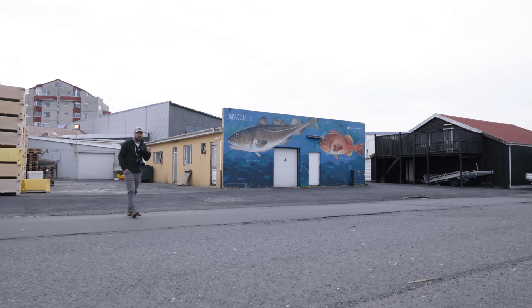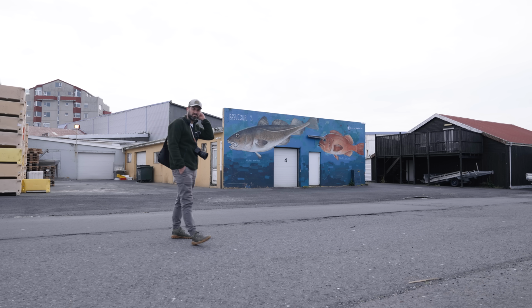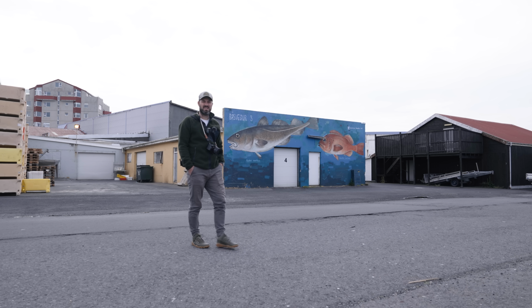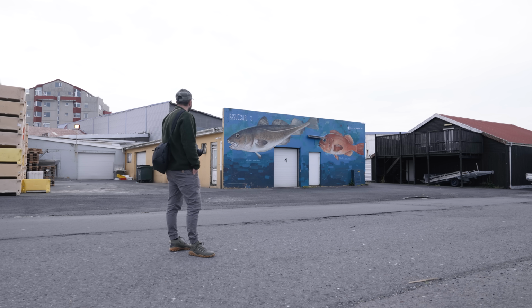I reckon this is probably a fair representation of the sort of stuff I'm gonna be shooting this evening. It smells quite a lot of fish, as you may expect. This is a town called Keflavik, by the way, if you've not been to Iceland. And I've spent a lot of time here over the years waiting for planes, but I've never shot here. So it does feel quite exciting to come and take a look at it, even if it's paintings of fish.